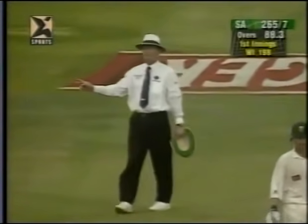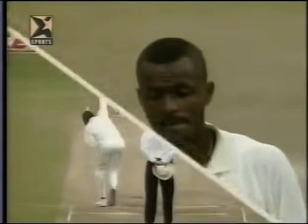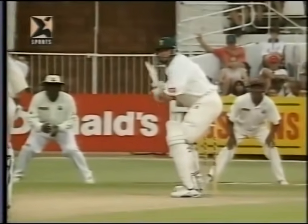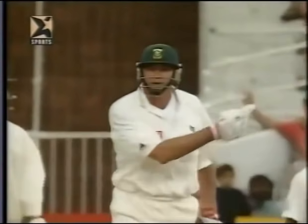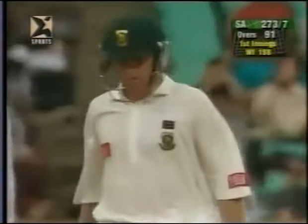Oh, he's hit that well. Ambrose can't see it. The umpire has, and Walsh has. Good shot from Simcox. He's pretty much on the back foot looking to pull any delivery. He just catches up with that quite nicely. Ambrose didn't move a muscle because he didn't see it leave the bat. There's a man lurking at deepish square leg, not right back.